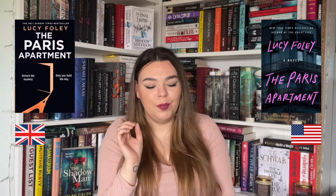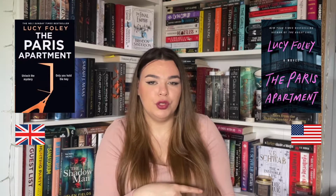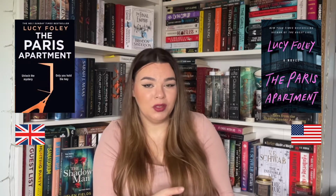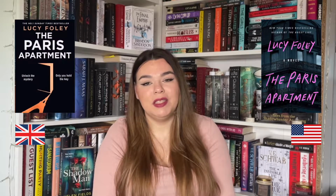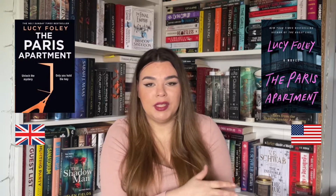But I originally saw the US cover and the grayscale apartment building with the pink font stands out so well. And I think if I was to see both of these in the store, I would gravitate more towards the US cover just because it catches my eye more with the pink font. And because I've read the story, I know it takes place in an elite Parisian apartment complex, and this background in the US edition just screams this apartment. This is what I imagine it would look like from the outside.